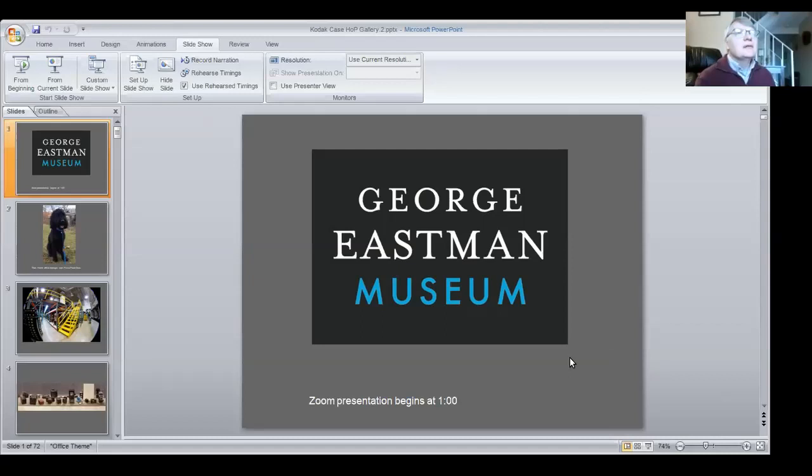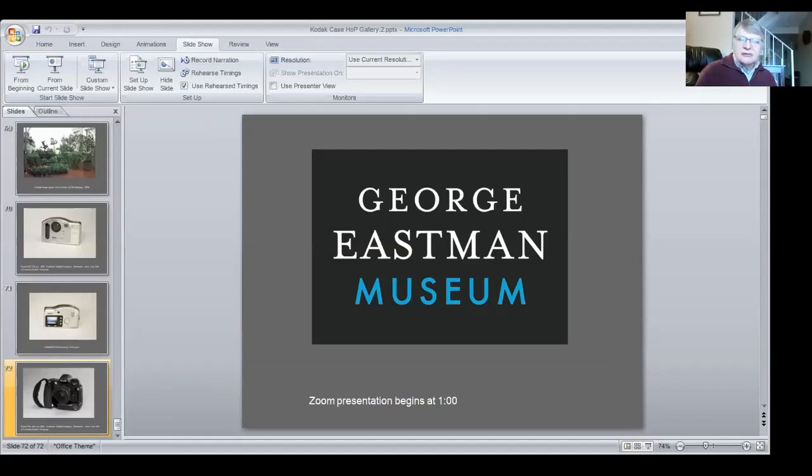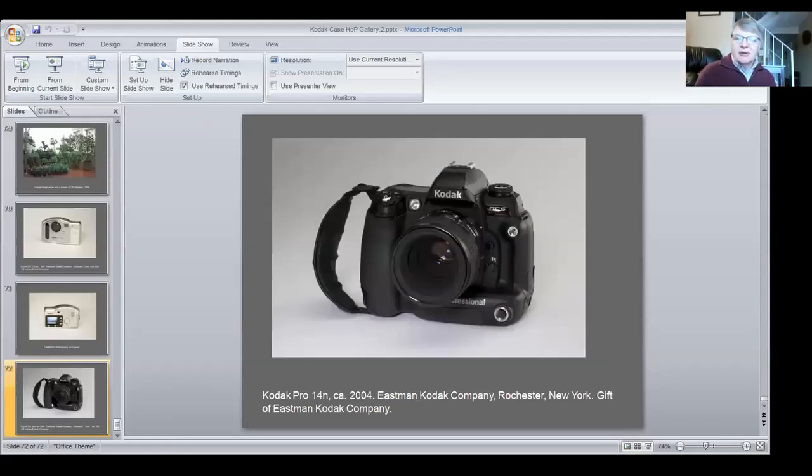Lucia Martino also asked, what is the lens on the Kodak Pro 14N? That particular lens, I believe it's, no, just a second. I think that one is a micro Nikkor. I think it's the 55. Yeah, it's a 55 micro Nikkor.